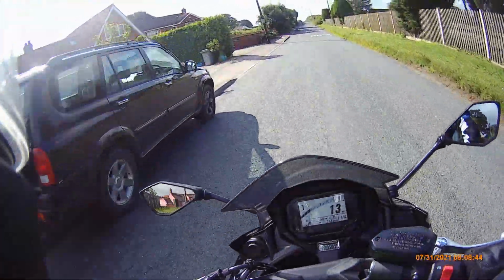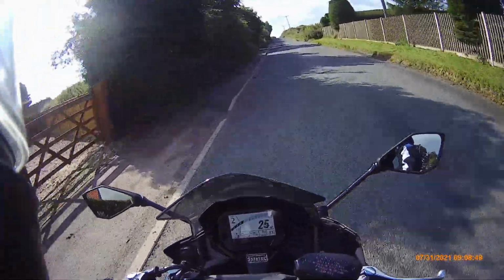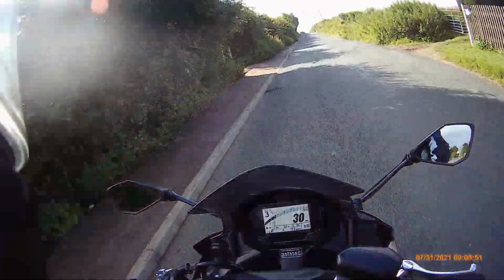Then plenty of space around cars. That was the reason I didn't pass first time. Apparently I passed a car a bit too close in the examiner's opinion.